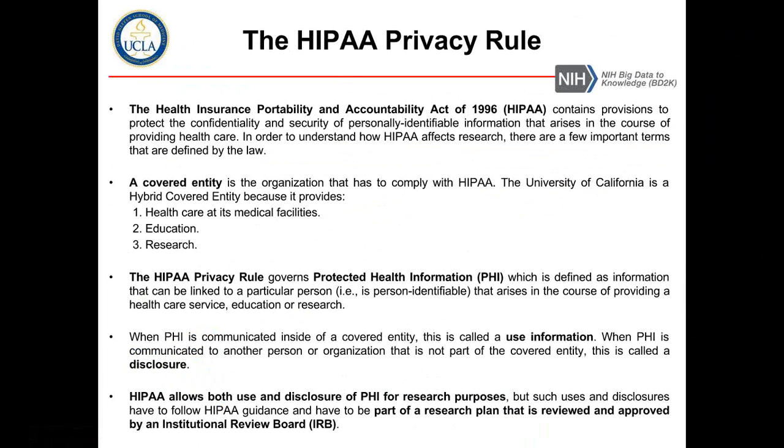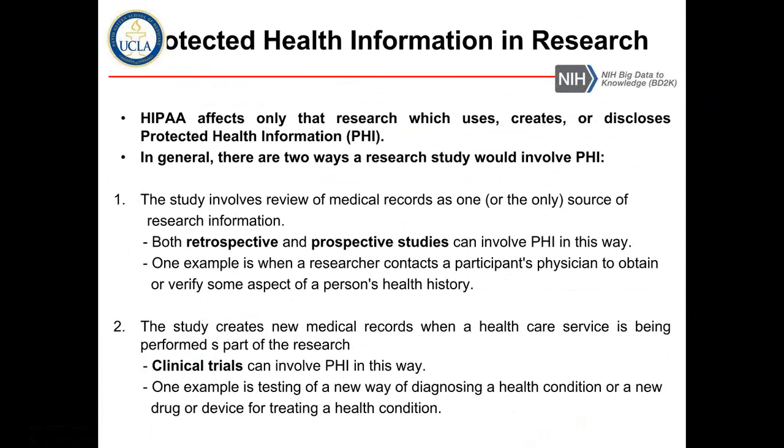HIPAA allows both use and disclosure of PHI for research purposes, but such uses and disclosures have to follow the HIPAA guidance and have to be part of a research plan that is reviewed and approved by an institutional review board, the IRB. HIPAA affects only that research which uses, creates, and discloses protected health information. And in general, there are two ways a research study would involve PHI. First, the study involves review of medical records as one or the only source of research information. This could involve both retrospective and prospective studies.